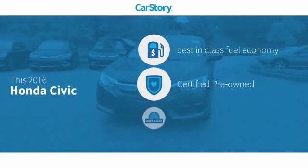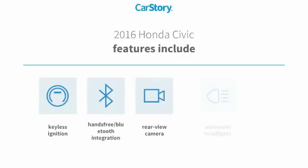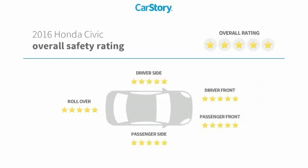Car Story research indicates this vehicle as having best-in-class fuel economy, certified pre-owned, and low miles. Features also include alloy wheels, keyless ignition, rear-view camera, hands-free Bluetooth integration, and has been listed as an IIHS top safety pick with these ratings.